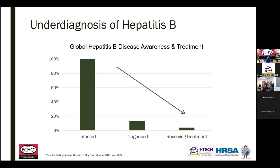Unfortunately, hepatitis B remains an underdiagnosed and undertreated disease globally. According to WHO estimates, only about 13% of people in the world with chronic hepatitis B have been diagnosed, and even fewer are receiving therapy. So this really highlights the work that we have to do.